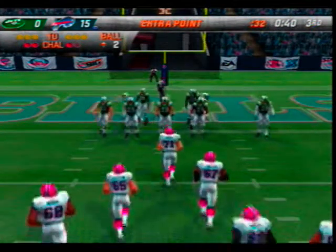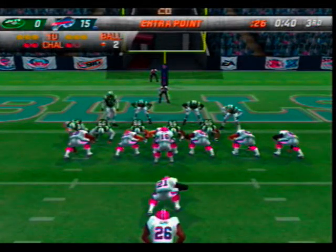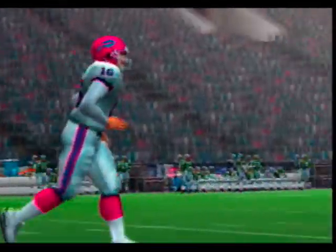Interesting call here, because they'll try to make it a three-possession game by converting on the two-point conversion. He gets the count, and it turns out to be a great decision as they convert for the two.